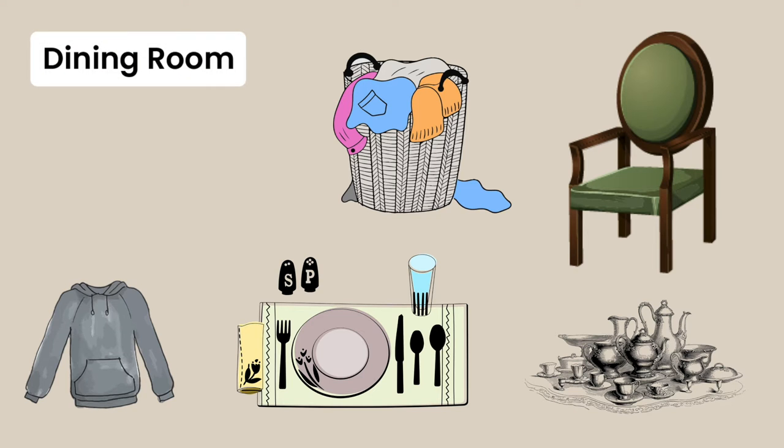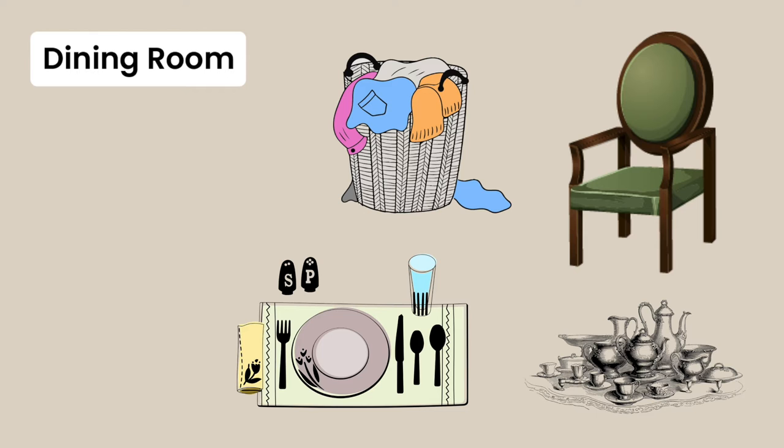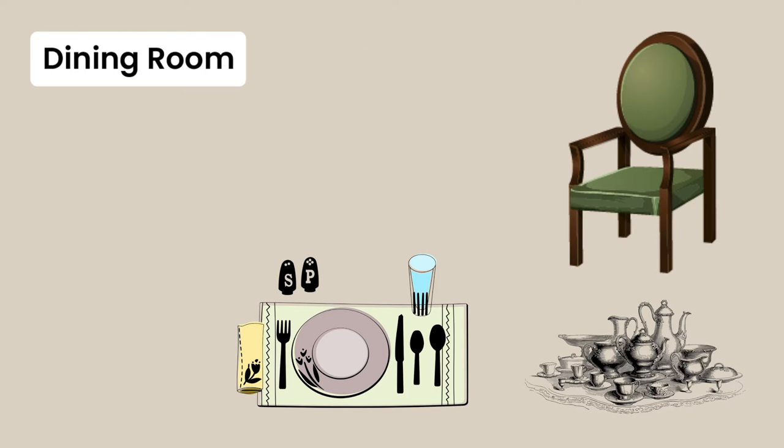Dining room. Does a sweater belong in the dining room? No. Table setting? Laundry? Chair? Tea set?